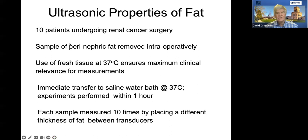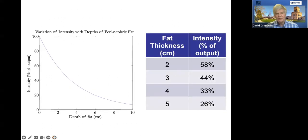So we took 10 patients who were undergoing renal surgery, and we took a sample of perinephric fat that was removed intraoperatively. We put it into a saline water bath at 37 degrees centigrade, and then performed the experiments on it, measuring each sample, placing different thicknesses of fat between transducers. And this is what we found: that with 2 centimeters, the intensity of the output was decreased by 58%, and with 5 centimeters, only a quarter of the intensity is actually getting through to the tumor.